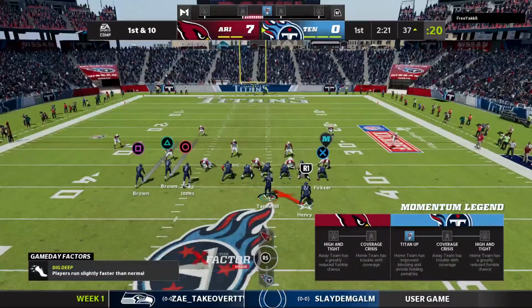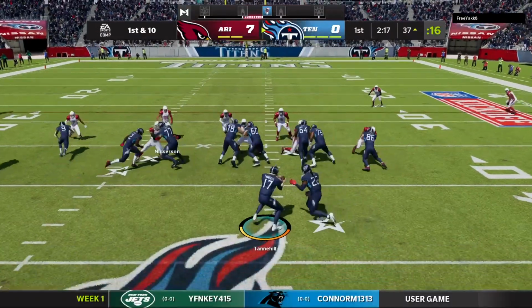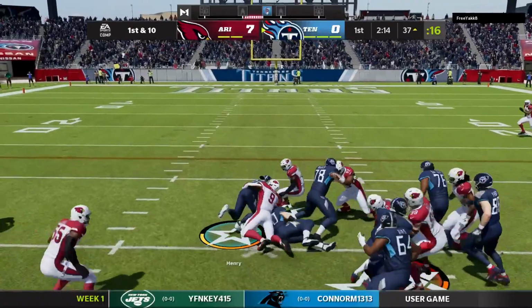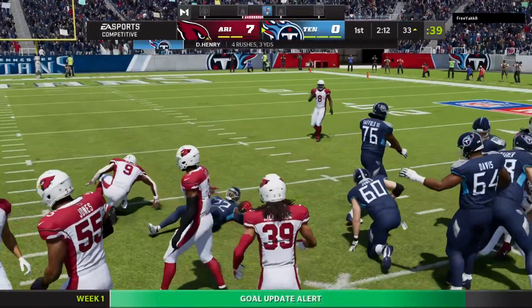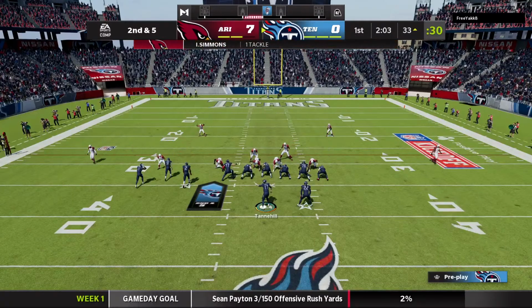So into Cardinal territory now. It's 1st and 10 at the 37-yard line. Tannehill going to turn and give this to Henry. He'll be hit down at the 33, 5 yards on the play. After the pickup of 5, here's 2nd.